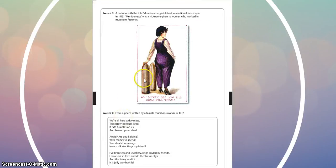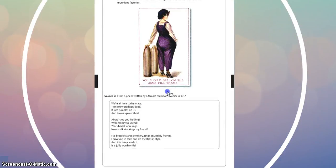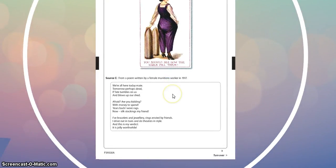You could argue that this is dangerous. Live ammunition, weaponry, okay? And the woman's hands on it, look. So they are doing dangerous work with dangerous chemicals. You can draw on your own knowledge. Down below is a poem written by a female munitions worker from the time in 1917. So really look at, again, the nature, the origin and the purpose, okay, and the content.